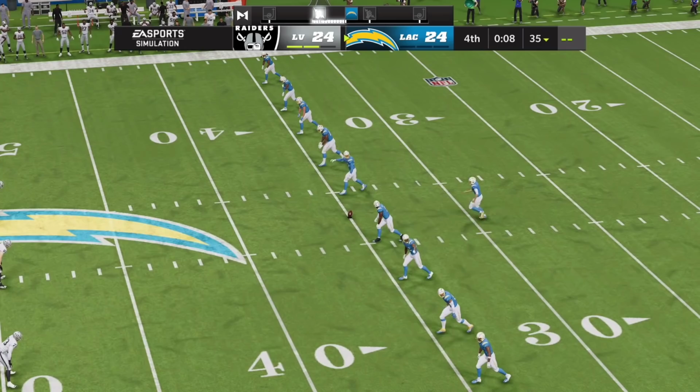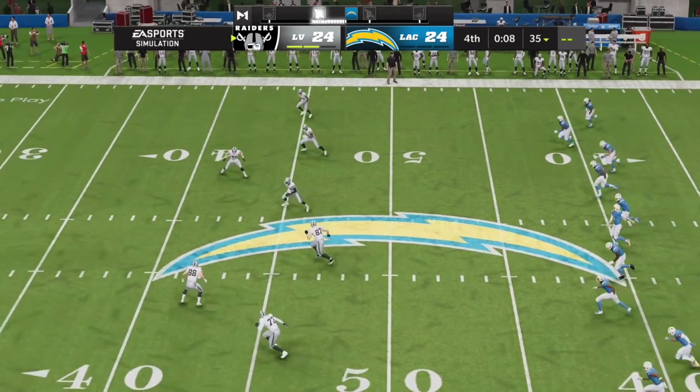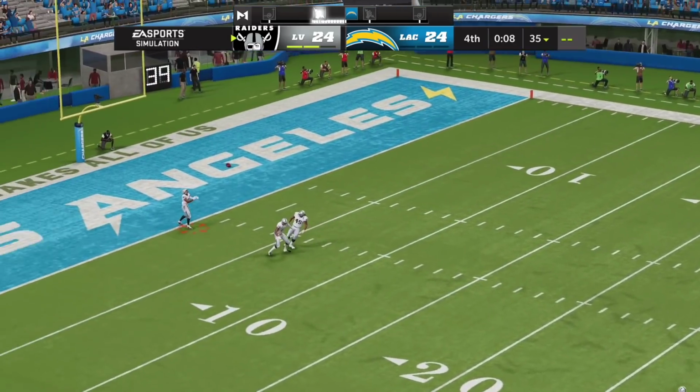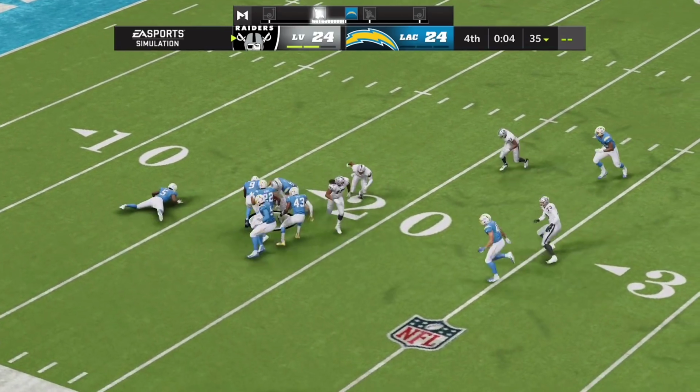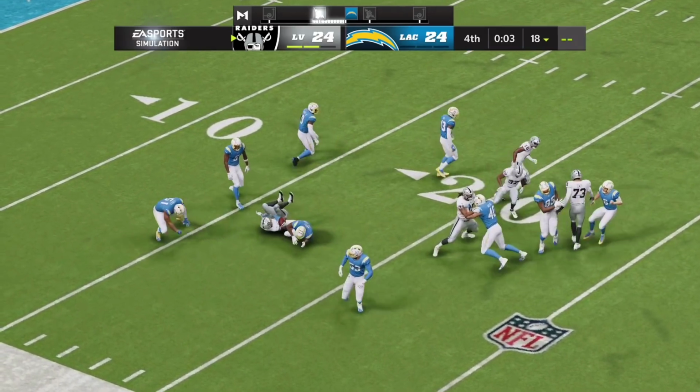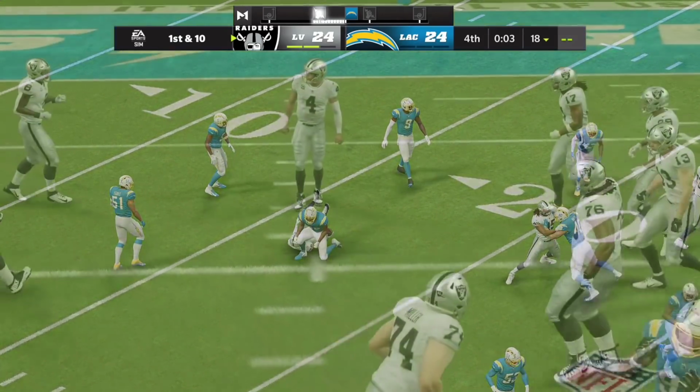Nothing separating these two sides. 24 all our score as he sends this one away. Now Abdullah, the return. And he had no room to run as he's tackled down inside the 20.